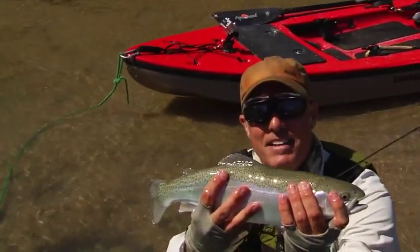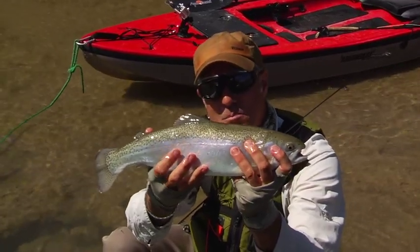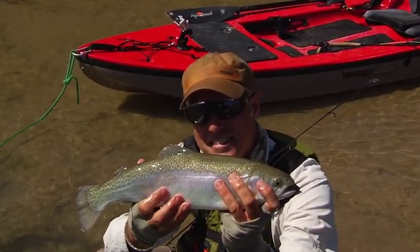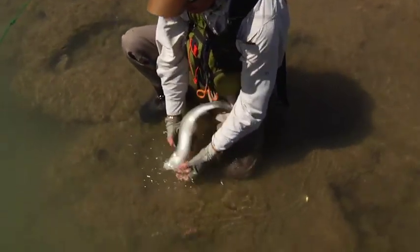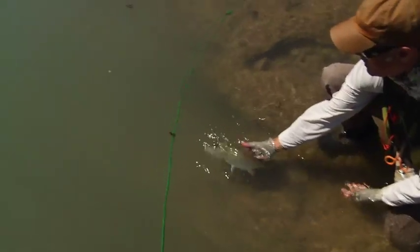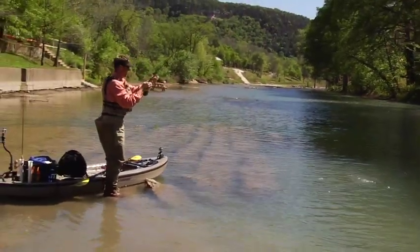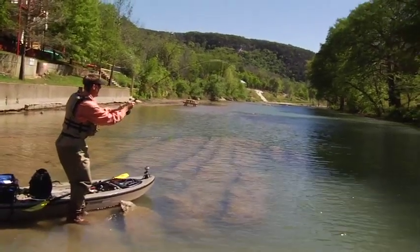There he is, baby. Guadalupe trout. He's got a little roughness on the tail, but that's a pretty fish. We'll take him any day. And we're gonna let him get back in the water and back into the groove here. There we go, baby. Oh, there he goes. He wants to go home.